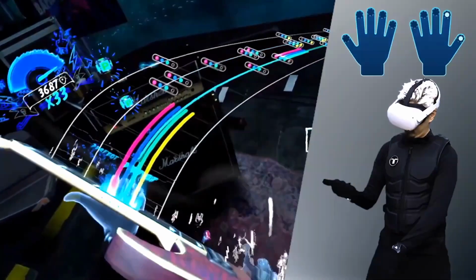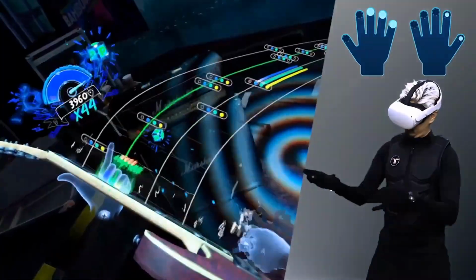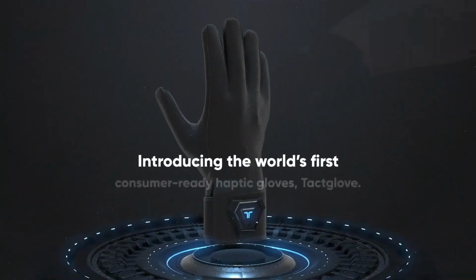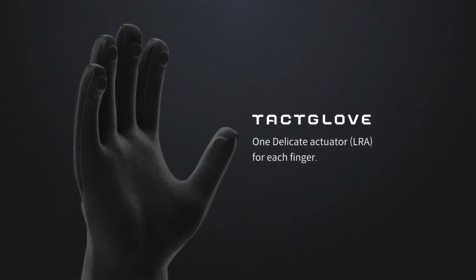I think the Tactgloves can be useful in some instances. For example, if you're playing a guitar and you're strumming the strings on it, or if you're playing some magic game where you're having lightning bolts come out of your hands. I don't think it's useful for experiences where you actually have to physically grab objects, because the lack of something to actually hold onto is a bit disorienting. The Tactgloves, I believe, are like $400, and I don't know when they're going to release, but we shall find out.